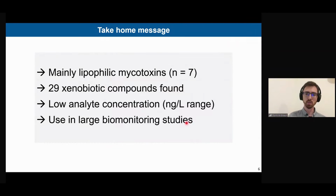And the take-home message was that we found mainly lipophilic mycotoxins. Obviously, breast milk is a mostly lipid-based matrix. And we also found 29 xenobiotic compounds, from industrial chemicals, but also herbal tea components, but mostly in the lower nanogram per liter range.